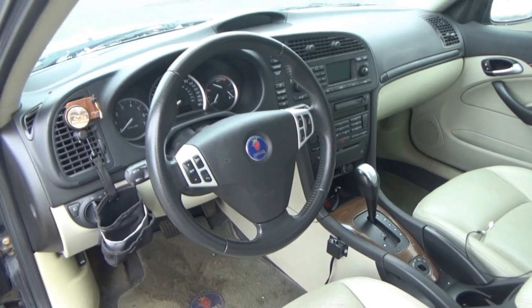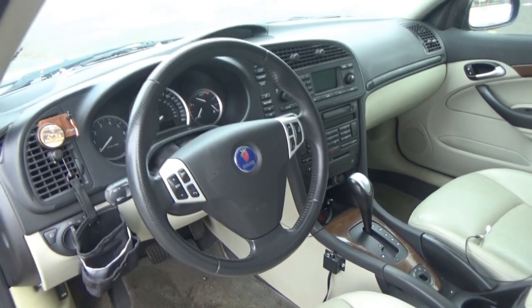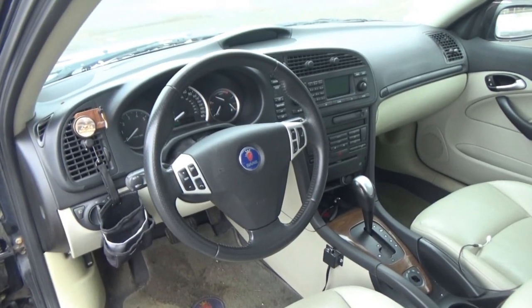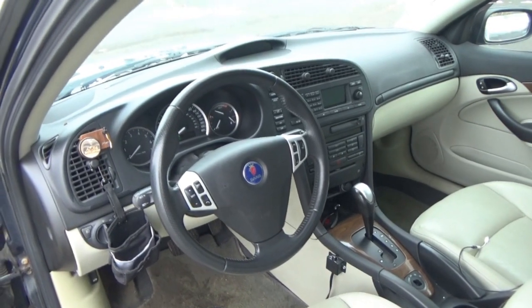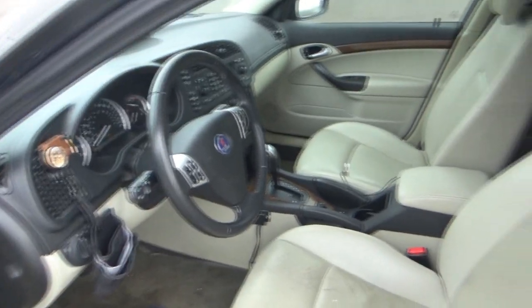So here's the inside of the 9.3. I love the overall cockpit design of these Saabs from this time period. I think most of the 9.3s throughout their entire lifespan had a similar setup on the inside, and this generation here I think is my favorite, to be quite honest.